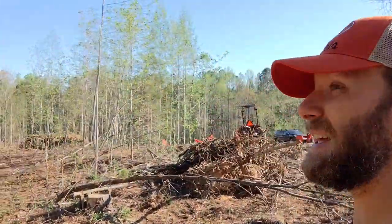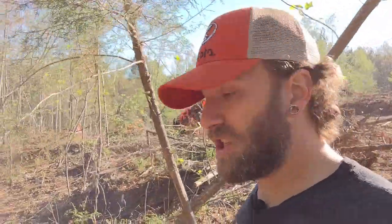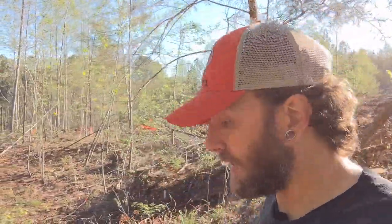There are quite a few smaller trees in this area, which is good because it'll provide the chickens with a little bit of shade and it'll also give them some protection against aerial predators. Hawks absolutely love eating chickens and they typically swoop in to get their prey.